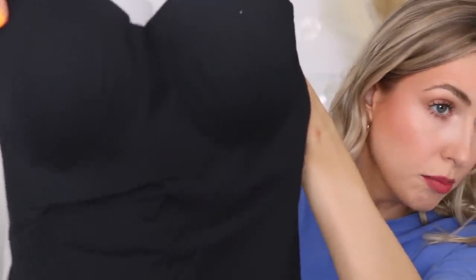So this tank top has a built-in bra, removable cups. It's also supposed to be seamless. Feels very nice. Feels very soft. I don't know how it's gonna be. To me, you can really see the line of where that bra is. I don't know if it's gonna show up on camera. Hopefully it is, but I'll show you guys up close regardless. There's like a very distinct line, like a bra line.